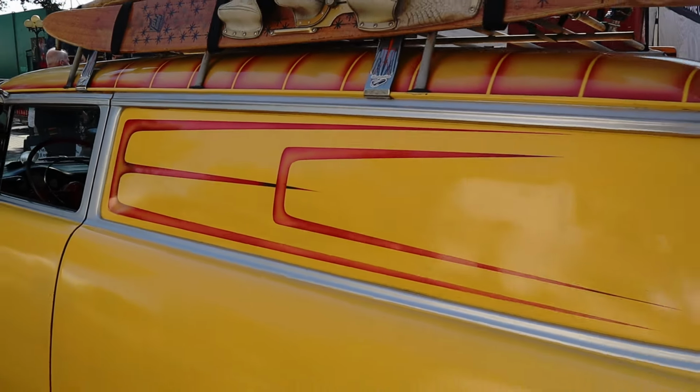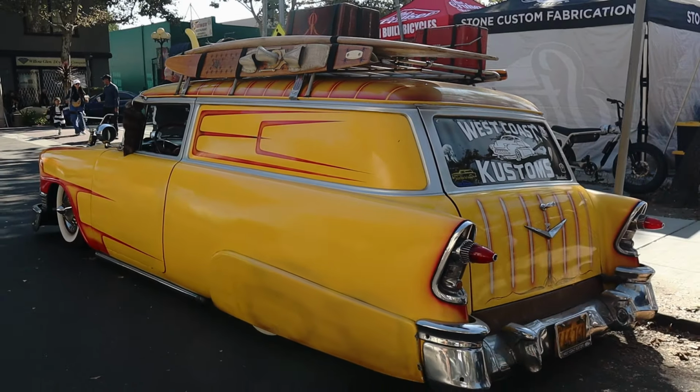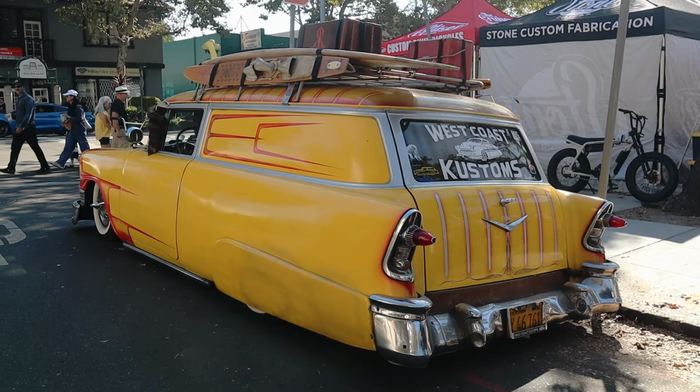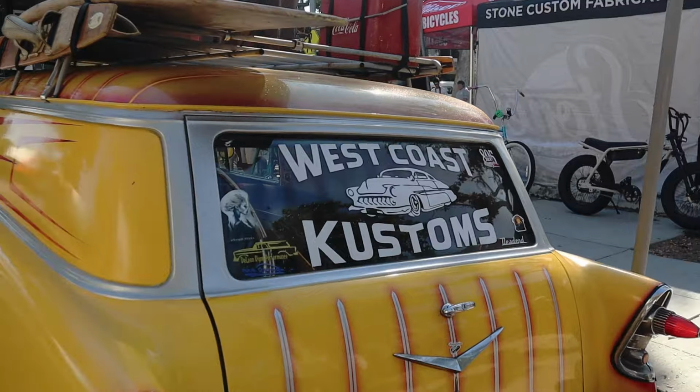Ron does a lot for the community. He puts a show together every month, the second Saturday of each month, and a lot of people come out and enjoy the Saturday. And I think this would be my last pick. I believe I picked three cars.